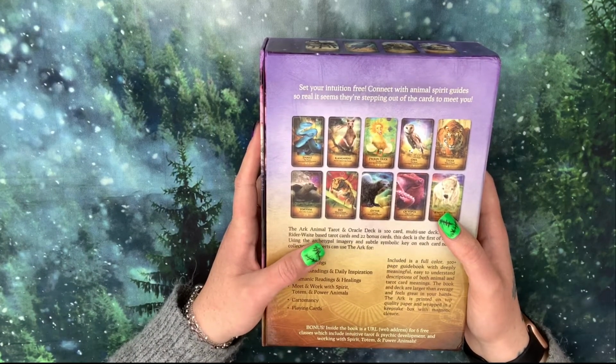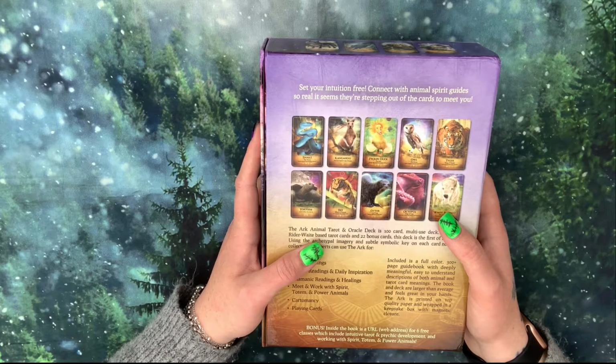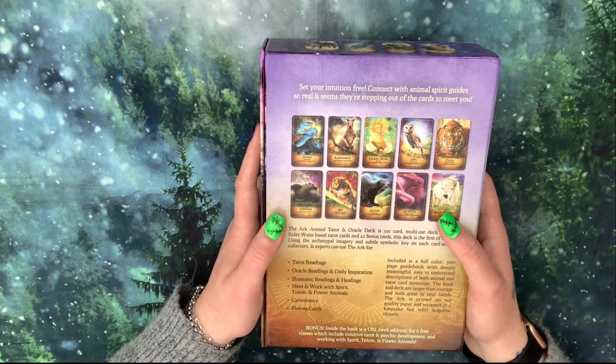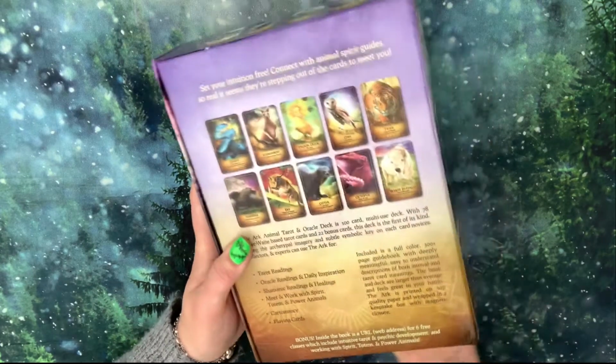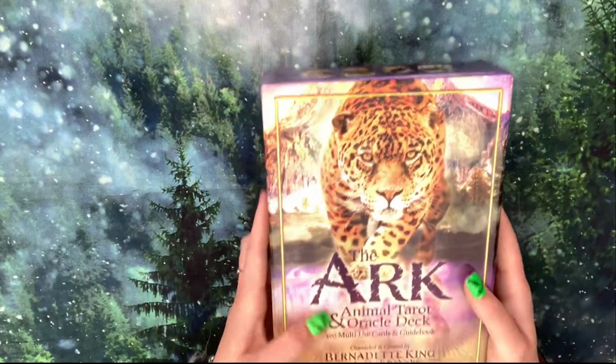And there's more. As a bonus, inside the book is a URL web address for 6 free classes, which include intuitive tarot and psychic development and working with your spirit, totem and power animals, and an introduction on how to use this deck with tips and pointers. So there is a lot that you get with this, guys.